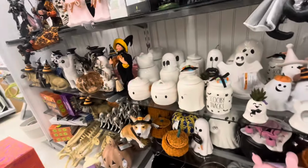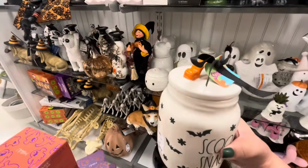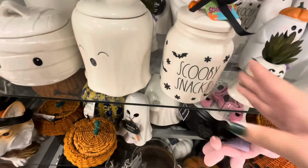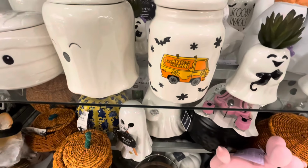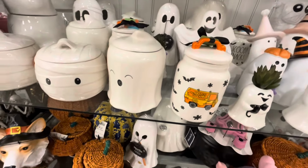Oh, look at this. They got Scooby snacks. That is cute with the orange handle. Look at the bag. This is $12.99. The truck is orange and yellow, Halloween colors. There's another one back there. That's a cute find for the Scooby fans.